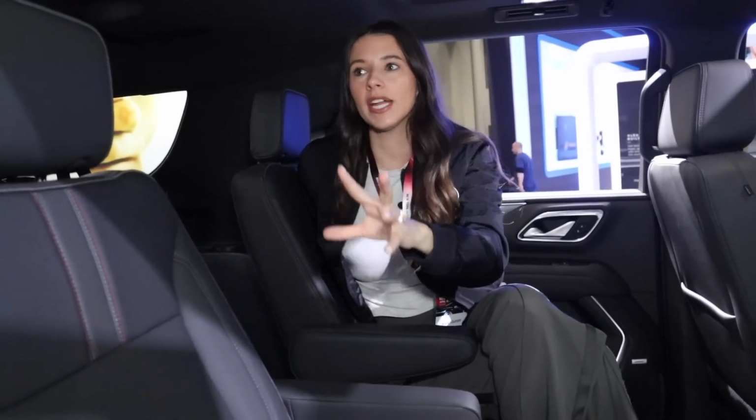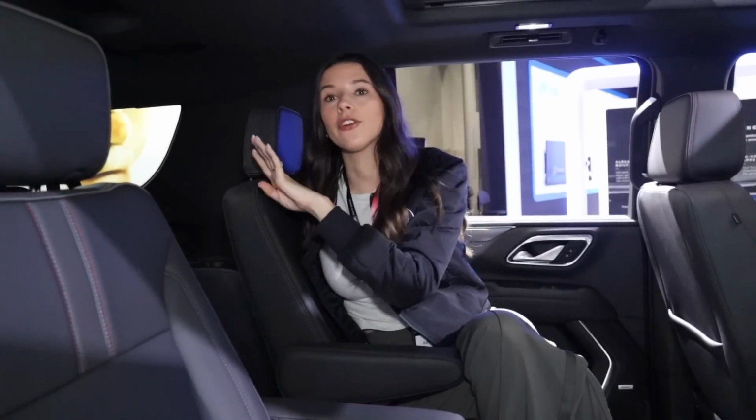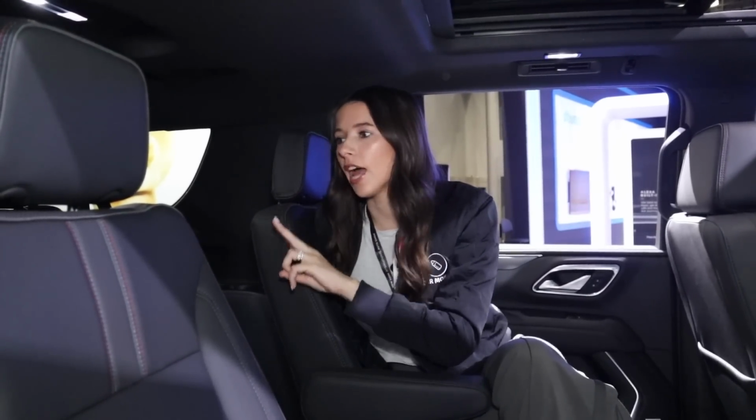So when you get the captain's chairs, you have lower anchors in this seat, tether anchors in all 5 seating positions, so that's good. I would love to see one more addition of a lower anchor in the 3rd row, because the lower anchor in the 3rd row is what the Expedition and the Wagoneer has, and I just like that because I think it allows families to have a little bit more flexibility. Yes, you can install a car seat just with a seatbelt, but there are some car seats that prefer a latch installation, and I also like latch installations for some of the high back boosters that have a latch just to keep that seat in place.